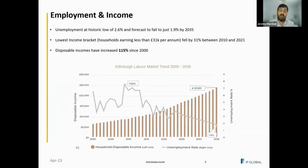So employment and income: here we're seeing the diverging graph of unemployment, which peaked around 2008, 2009 at 7.63%, going down now to 2.6%, which is one of the lowest in Europe. For a capital city, that's extraordinarily low. Conversely, since 2000, the average household disposable income has increased by 115%. You can see here the average excess capital that each family has versus the unemployment rate, which is a perfect environment for a healthy, mobile economy, a workforce which has cash and can therefore afford for rents to keep rising and for property prices to keep going that way. So that economy and all those different jobs is really supporting the market.